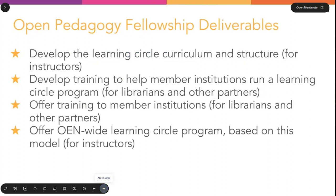The deliverables I was asked to come up with were to develop the learning circle curriculum and structure for instructors specifically, develop training to help member institutions run learning circle programs for librarians and other partners, offer trainings to member institutions for librarians and other partners, and then offer an OEN-wide learning circle program based on the model for, again, instructors. But that's not what happened.